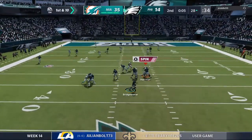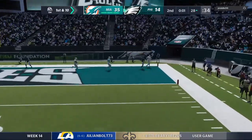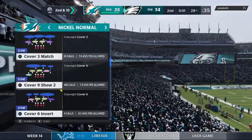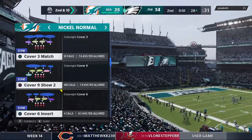Off the play fake, Bridgewater. Eluding the pressure right. Letting one go deep for the end zone. Bridgewater on the keeper. Incomplete in the end zone. It's 2nd down and 10.